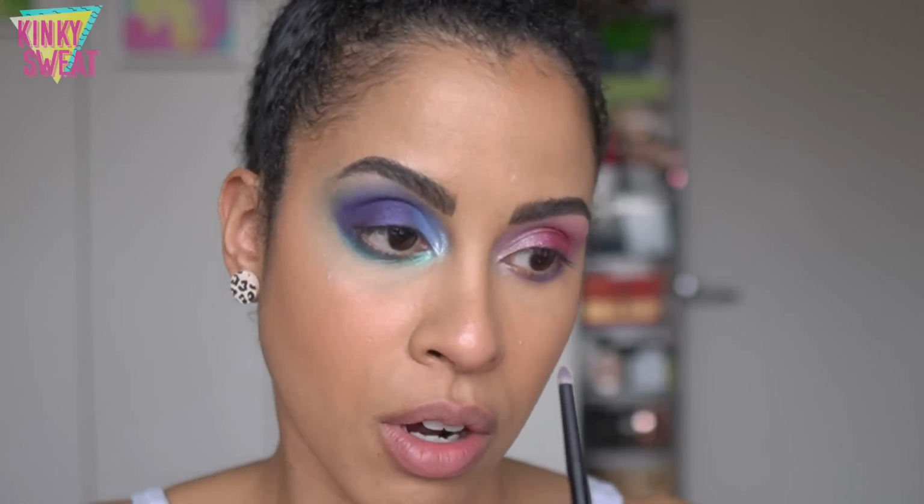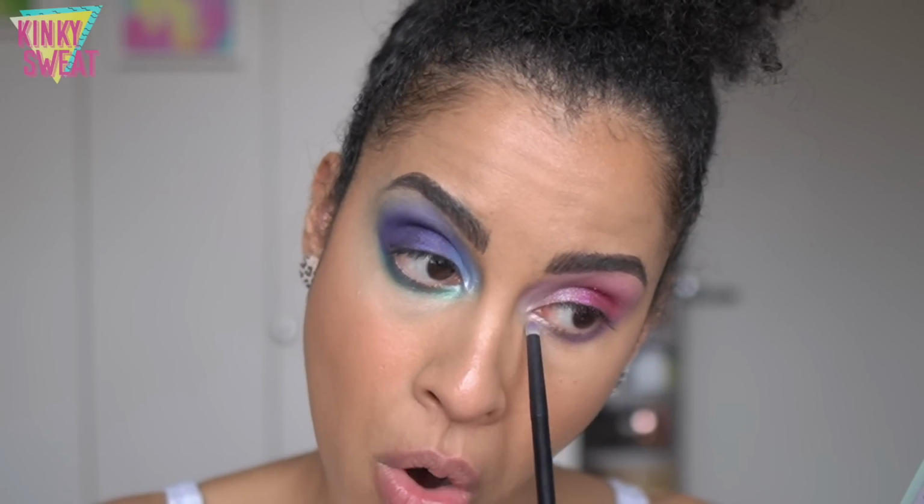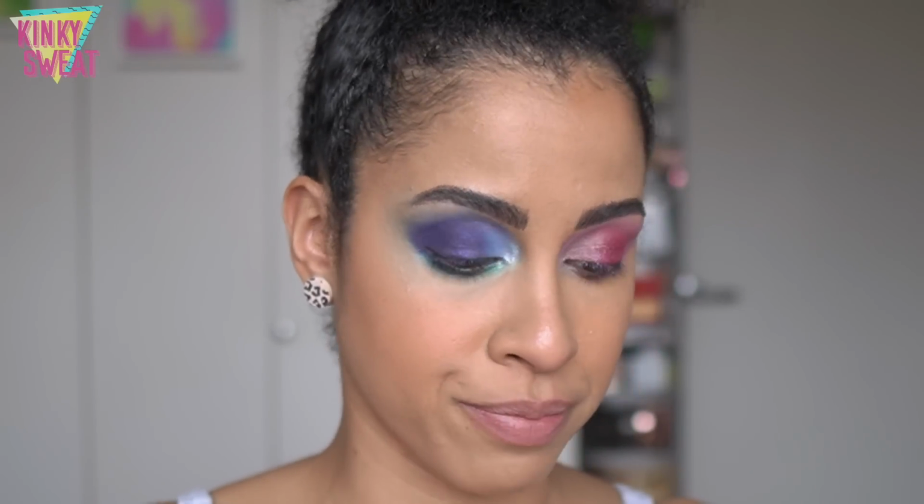And Limoncello on the inner lower lash line. That's fun. Or we could have gone in with Zest. Zest would have been a fun addition to that.